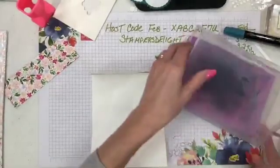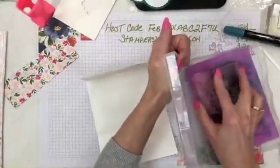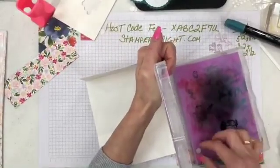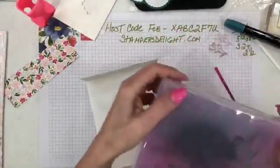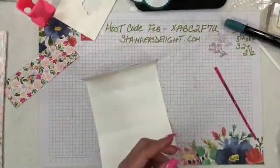Okay, and I keep mine in one of our wide cases because it fits really well. And the other thing is when it dries out, if you've noticed, they ripple. But even if they're rippled, you can keep it in the case once it dries out.